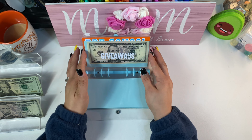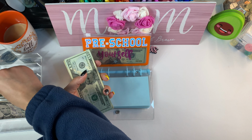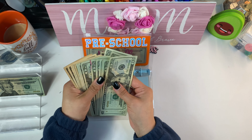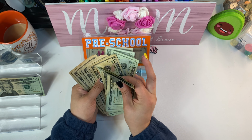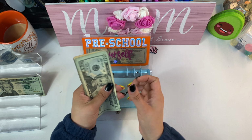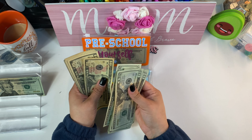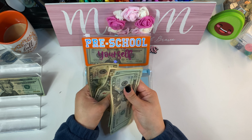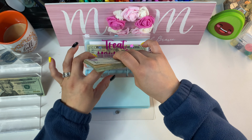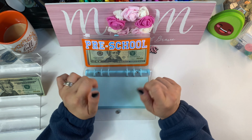Okay, and then we are going to be jumping all the way to preschool. Preschool today is going to be getting 45. Okay, let's drop the 5. Okay, so preschool now has 20, 40, 60, 80, 93, 10, 20, 30, 40, 50, 60, 65. So $365 for preschool. And if you are new here, this is for my son who will be starting preschool in August. So I'm just getting that ready.